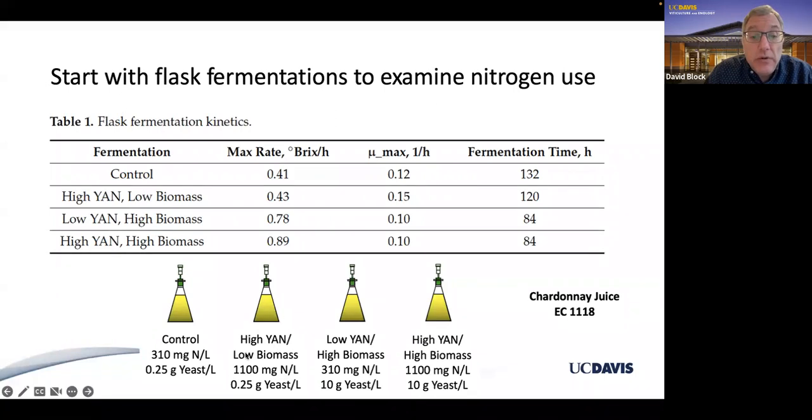Then he used the same inoculum, but with 1,100 milligrams of nitrogen per liter, using Fermade as a nitrogen addition. And then he also tried adding a much higher inoculum of 10 grams per liter with the standard nitrogen level, or both, adding a lot of cells and a lot of nitrogen to see what happens. And these are the data in this table above.